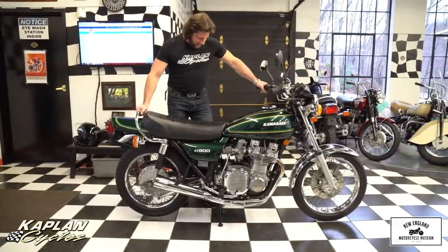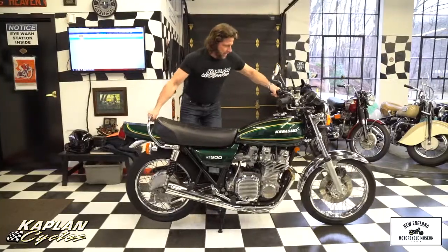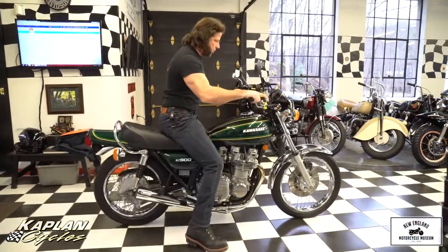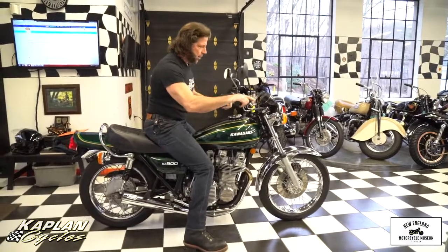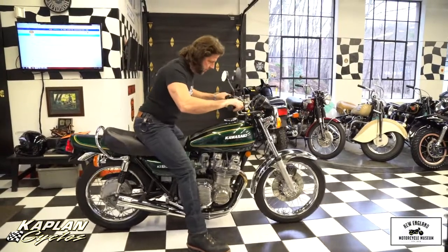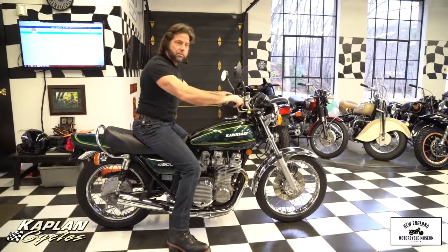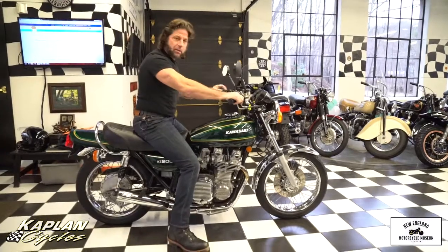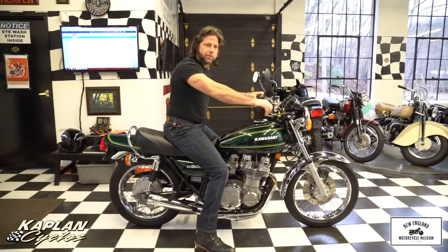So, green and red. So I'm going to take her off the center stand and roll her into the museum, put her on display until she finds a new home. So if you have any questions about it, call us at 860-454-7024. Like I said, I'd like to ride this bad boy to Bike Week next week, but it's going up for sale, so I'm going to have to let it go. So good luck bidding on it. God bless America.